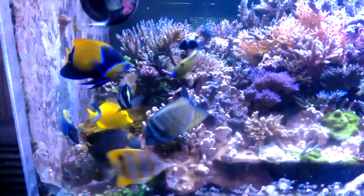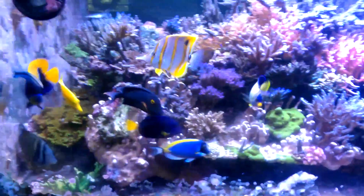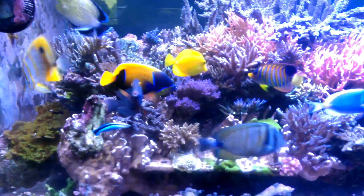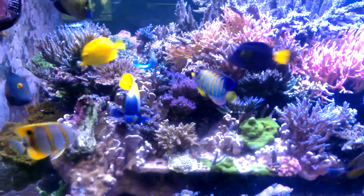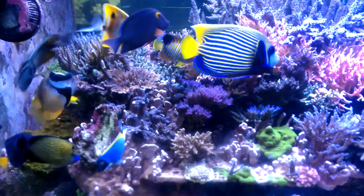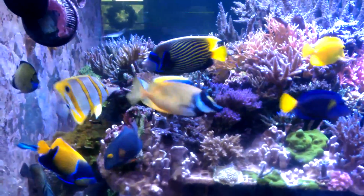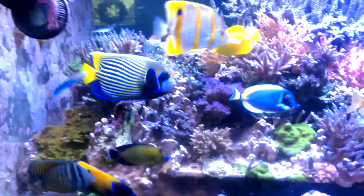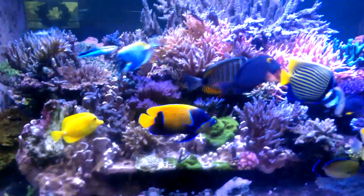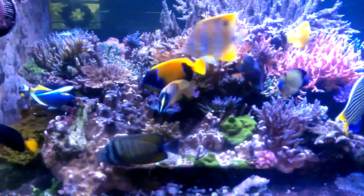I wanted to take a picture of what I feed, and then we'll watch them eat. These guys eat broccoli, nori, and fresh squid. That's all I put in my tank. Don't use commercial foods. Been doing this for 9 years. Most of these fish are 8, 9 years old. Had them all. I think the newest fish in here is my Regal, which is about 3 years old. Don't add fish very often. Pretty much got everything I want.